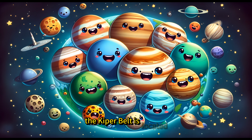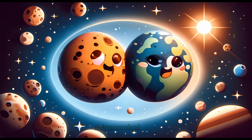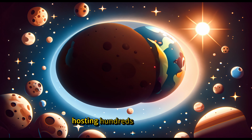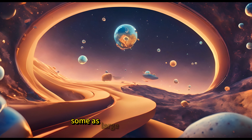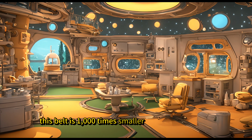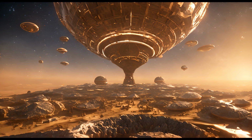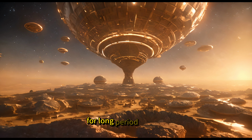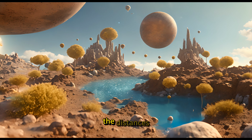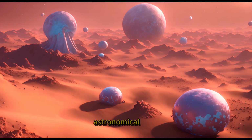The Kuiper Belt is located at about 30 astronomical units and extends to hundreds of astronomical units, hosting hundreds of icy objects, some as large as asteroids. This belt is 1,000 times smaller than the Oort cloud, which spans several tens of billions of kilometers and serves as a reservoir for long-period comets. The distances in the Oort cloud range between 30,000 and 100,000 astronomical units.